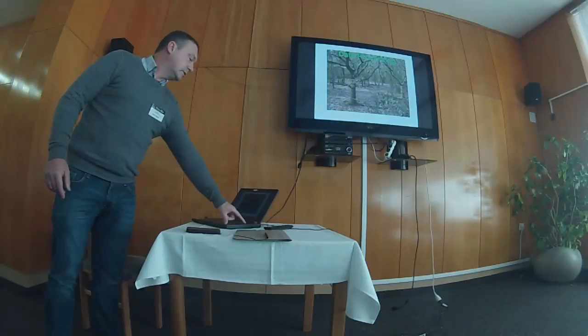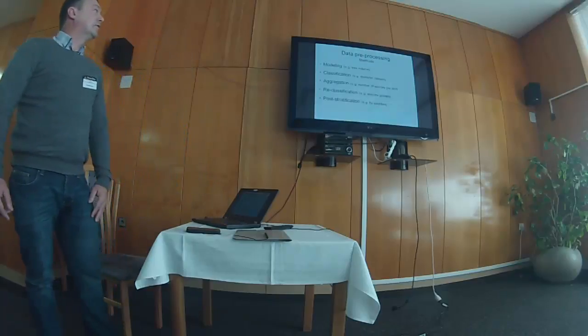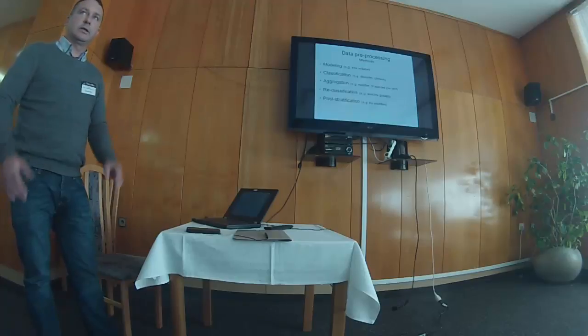And here I'm going to look at the data processing afterwards. So some of the methods, you're probably familiar with: modeling, for example tree volume, classification, looking at diameter classes, aggregation, number of species per plot, reclassification, for example species groups, and post-stratification by county, as I said, which are administrative boundaries.